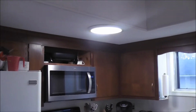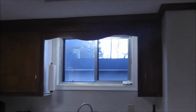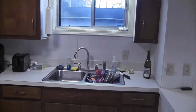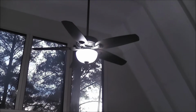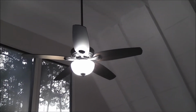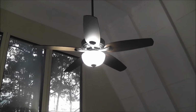Now, he did replace that light fixture right there, the light fixture above the window, and I got my little dish rack in there so I can wash dishes. Let's ignore that empty bottle of wine. No judgment. We have been moving all week. He did install this new fan right here, which is pretty nice. And apparently the fan that was there before was leaking oil or something like that. I don't know. Anyway, he had to fix that.